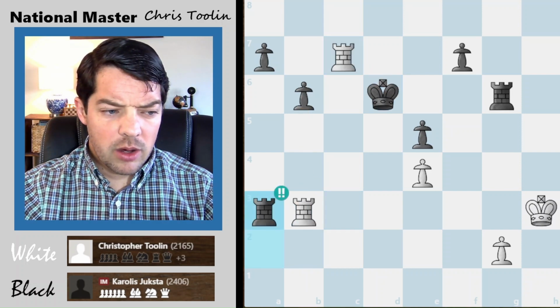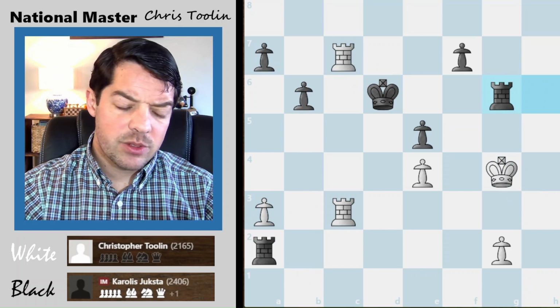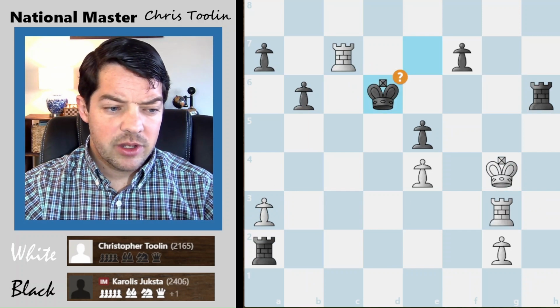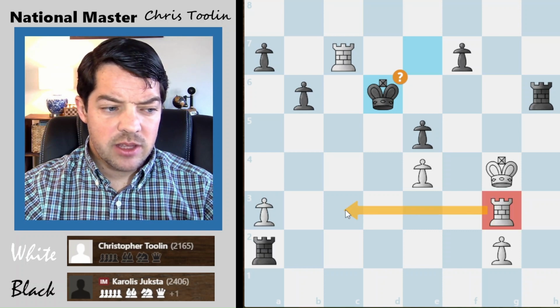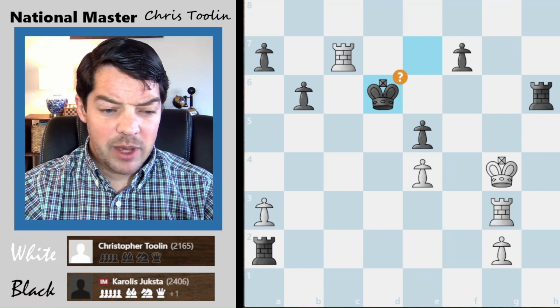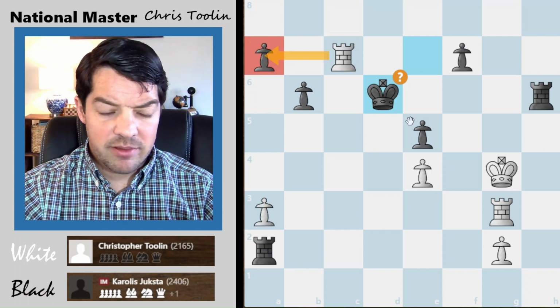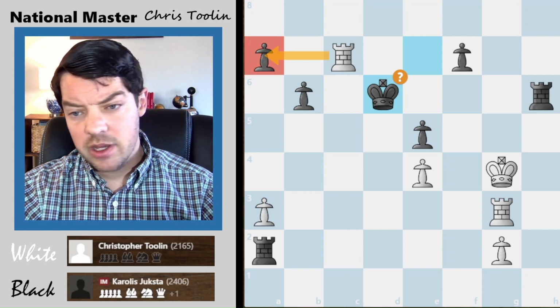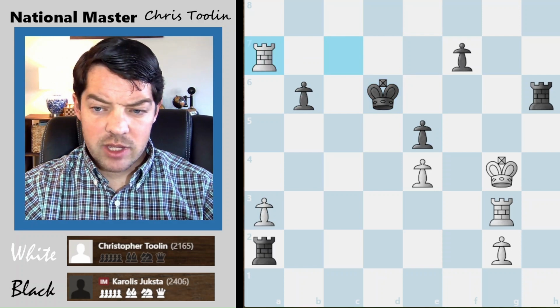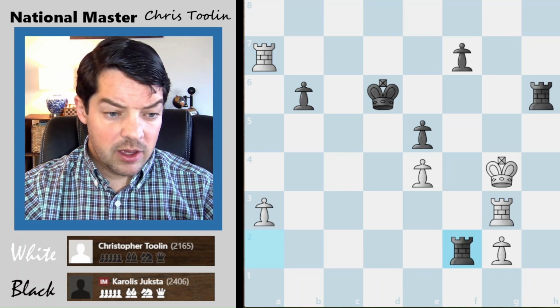So really big miss. And this would have been a fantastic game had I just found rook g to c3. If you gave me this as a puzzle, I would find it immediately. But in the heat of battle and tempted by a very natural material winning move, I just didn't find it. So that was really disappointing when I saw that after the game. I nearly just jumped out of my chair. So here's the game, though.